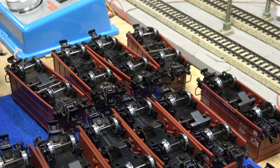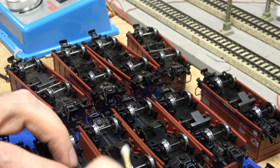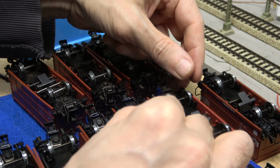And fortunately, none of them were that bad. So 10 minutes later, I was ready for the next step. I need to treat all the wheels now.